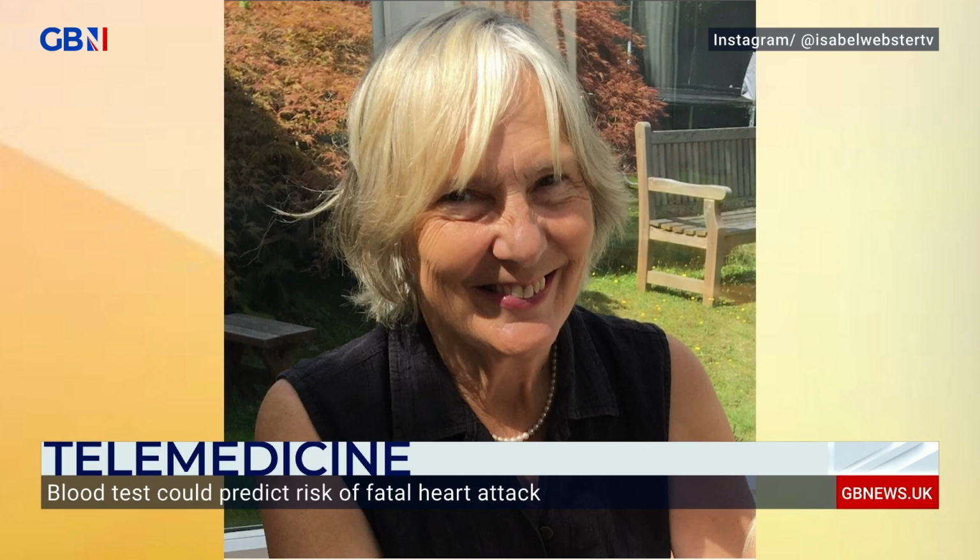So she went into A&E and had to wait for those troponin levels to come back. Right. So is this blood test then going to be quicker, so that traumatic wait really... It's not generally going to be quicker. Okay. We do it at the same time as troponin.